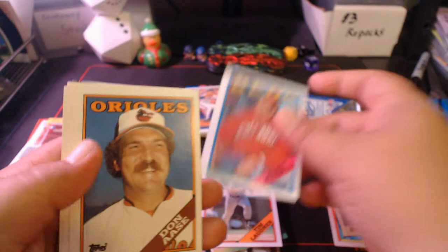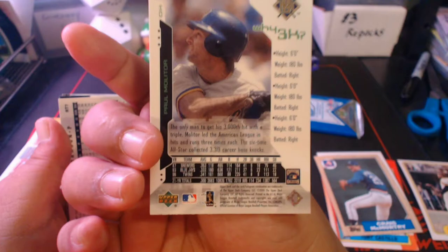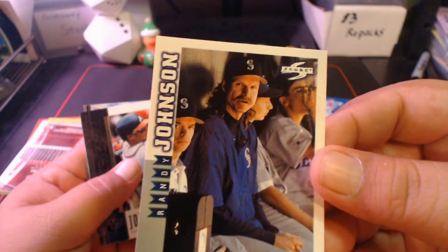Another John Franco, Mark Grant, here's an Upper Deck. Who is this? Paul Mulder. There we go. Hall of Famer. Y3K. Nice. Followed by another Hall of Famer, Randy Johnson. So this box is doing me pretty good.